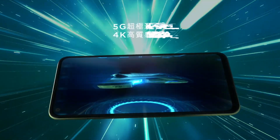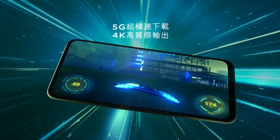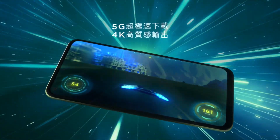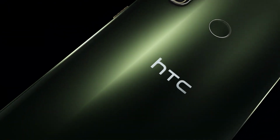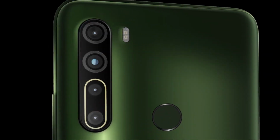Today they have announced two new devices, and one of them is going to be a 5G supported device, and that is going to be one of the first ever devices from HTC that is coming with 5G support inside. Design wise, both the devices are pretty much similar. Both are coming with a punch hole camera cutout, and both are coming with the quad camera setup on the back side with a fingerprint scanner support.